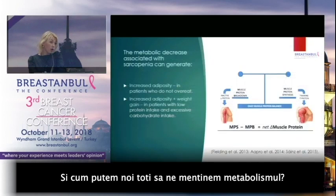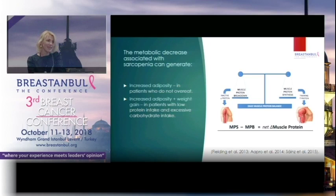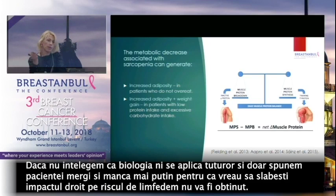And how can we maintain metabolism? This is very important when we are talking about lymphedema, because we have a daily muscle protein balance that we all have to maintain. Surgeons and breast cancer patients too, because if we don't understand that biology applies to all, we can just say to the patient, go eat less, lose weight because I want you to lose weight, but the overall impact on lymphedema risk will not be attained.